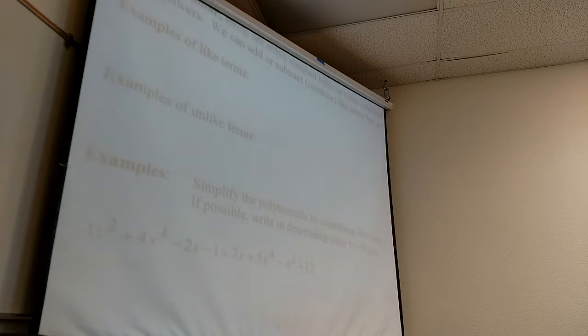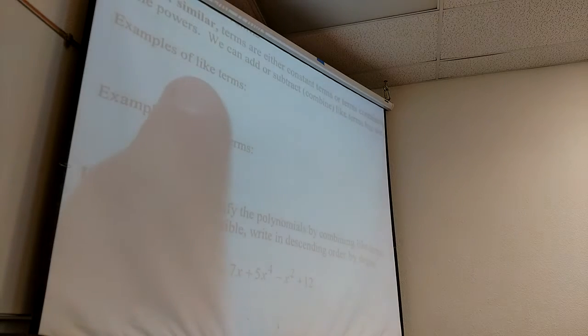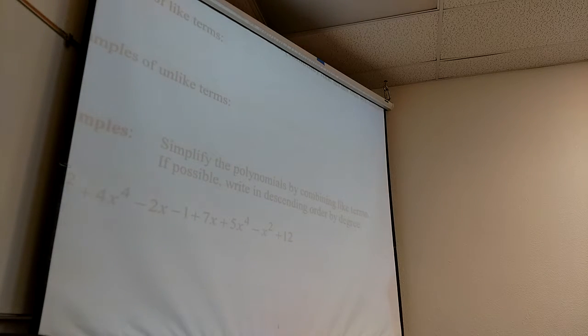Okay, so let's come back to the green book. This is page 82. What does like terms mean? You can see the definition here. Like terms are terms containing the same variables. All right, so they have the same letters and the same amount of each letter.